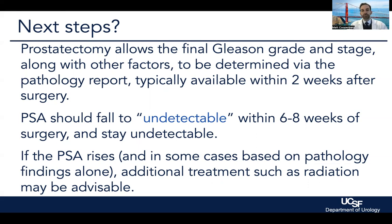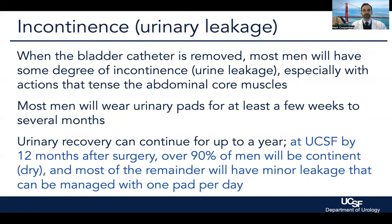And at this point, we can repeat imaging, typically with a PSMA PET when the PSA gets to around 0.2, and talk about additional treatments such as postoperative radiation therapy.